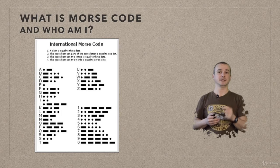A dot is short, a dash is longer. There are special rules about exactly how long they all have to be, as you can see in the image, but more on that later.